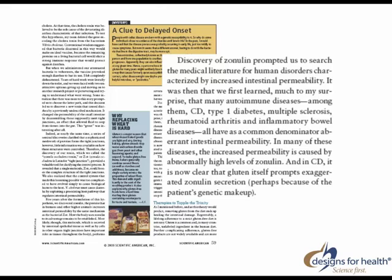It was then that we first learned, much to our surprise, that autoimmune diseases, among them celiac disease, type 1 diabetes, MS, rheumatoid arthritis, and inflammatory bowel diseases, all have intestinal permeability as a common denominator. In many of these diseases, the increased permeability is caused by abnormally high levels of zonulin. And in celiac disease, it is now clear that gluten itself exaggerates or promotes the zonulin secretion.